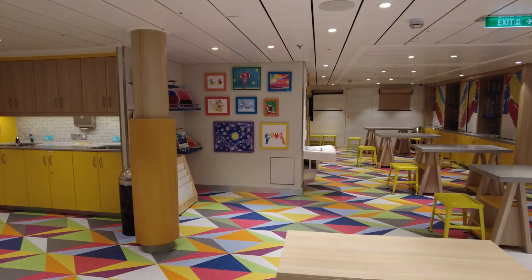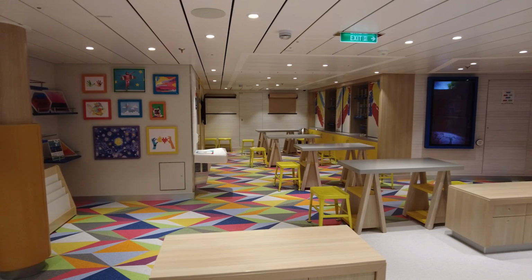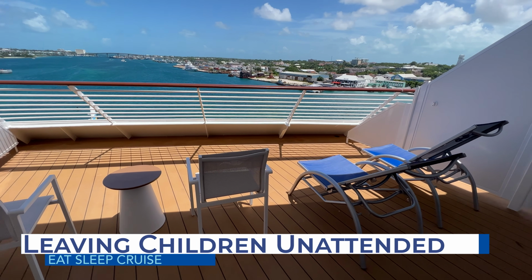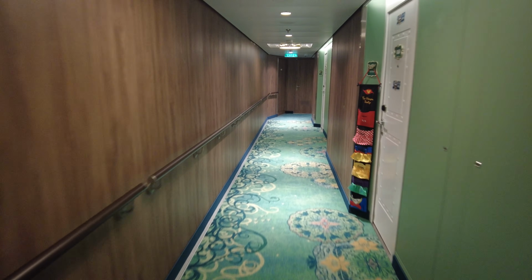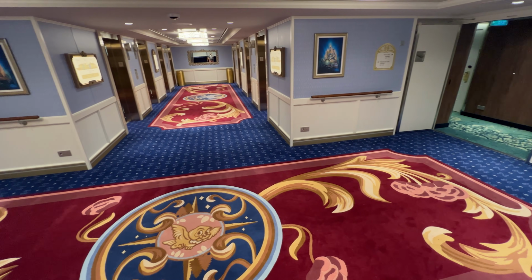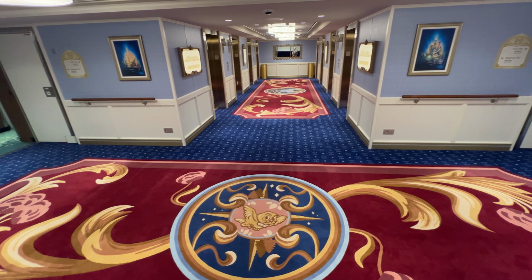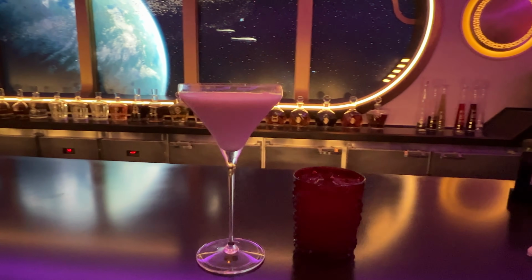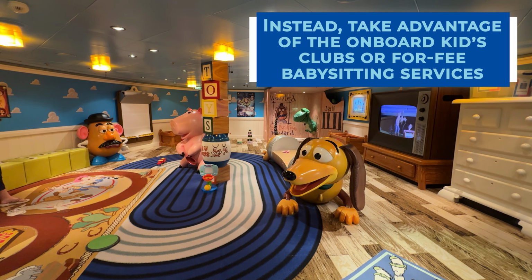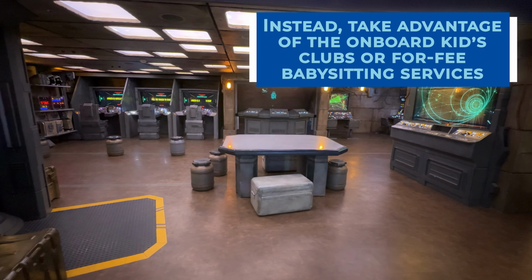Cruise ships offer plenty of kid-friendly activities, but cabins are not the place to leave children unsupervised. Small spaces, balconies, and unfamiliar surroundings pose risks to children, and leaving them alone can lead to accidents. If you want some alone time or time to enjoy all the adult activities on board, consider using the ship's Kids Club services, where trained staff can watch over your children.